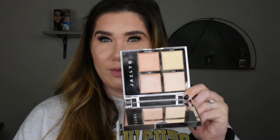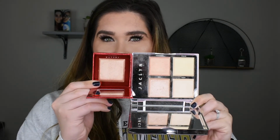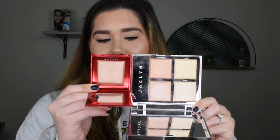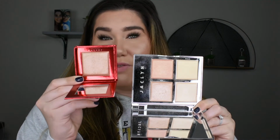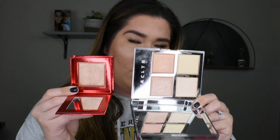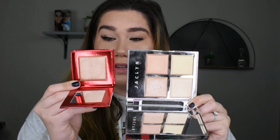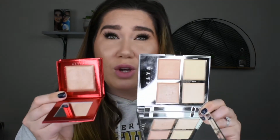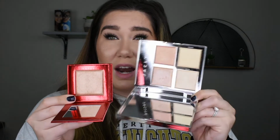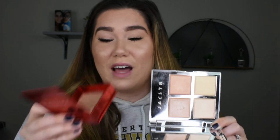So I'm just gonna go ahead and do a little comparison. I do have the Flash palette, which is right here, and then this is the single highlight. So it literally looks like it's about double the size, I wanna say. In this, you get 5 grams of product, and with the Flash palette, you get 3 grams per pan, I believe. So you're getting 2 more grams with this, and with that deal, I mean, huge savings. And I use this all the time, and it hardly even looks like I made a dent in it. So this is gonna last a really long time.